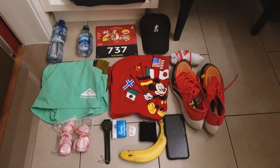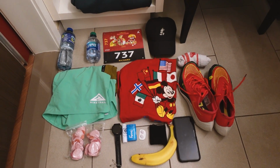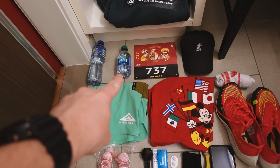This is weird. There's all my gear laid out before I get ready. I just sort of do this in case it sparks some inspiration or gives anyone some ideas. So I've got my warm layer to keep me warm before the race. I'm just going to bin that. I've also got a water bottle to run with, a water bottle to keep topped up with before the run.